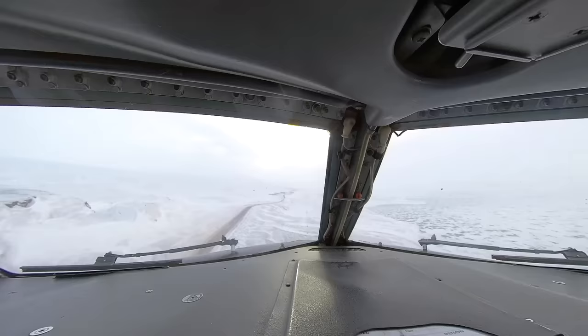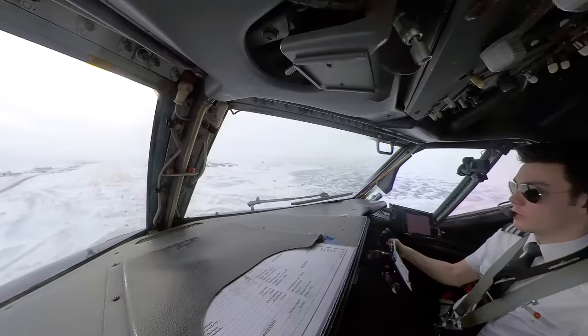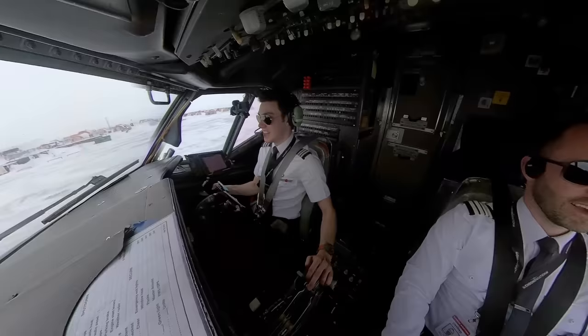Target speed. Heavy brakes up, reverse on normal.